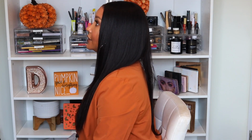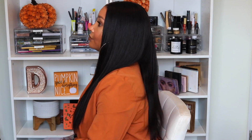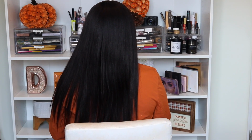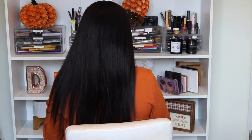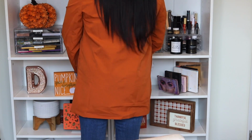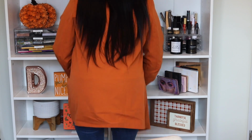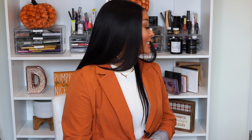Alright, so let's go ahead and do this full 360 so we can wrap this thing all the way up. So this is obviously the unit in the front. This is it on the left side. This is it in the back. This is where it comes to me. Keep in mind, I am 5'4". And this is it on the right side.